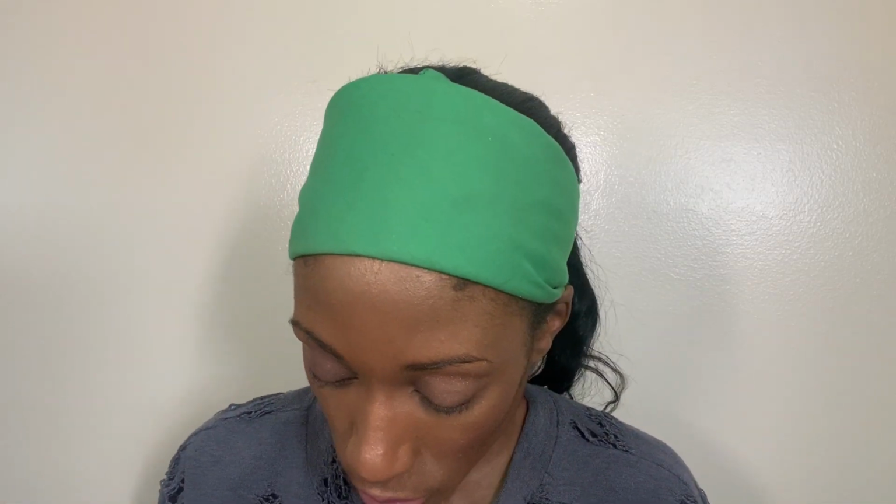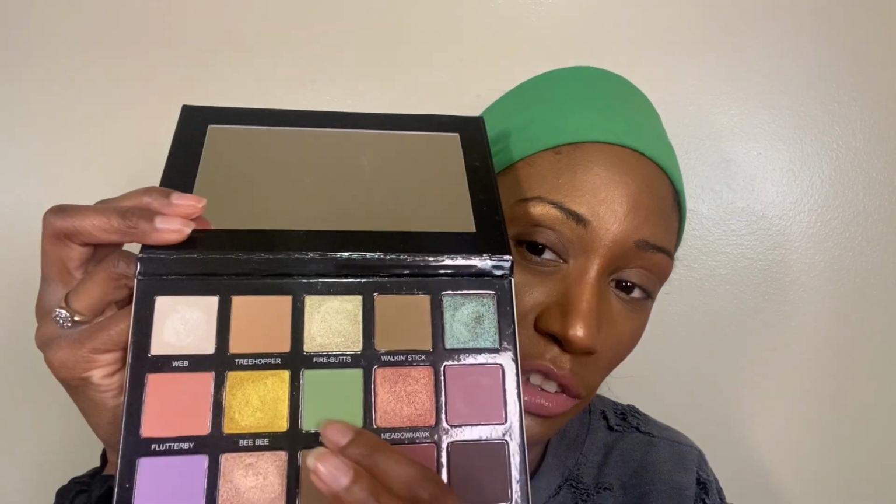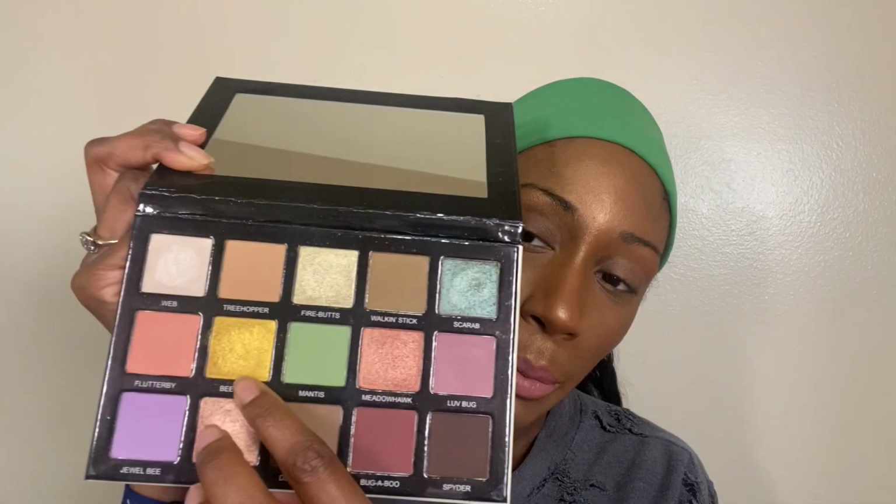I'm trying to figure out what to do with this palette and this palette. Y'all know me, I want to do a green look, especially since the last look we did was purple. So I think we are going to do a green look. I love the shade Mantis. I think it's a gorgeous shade that she picked out, so I'm definitely going to incorporate that somehow. I don't care if I have to put it in the crease or all over the lid and just put Scarab on the inner corner. But we are definitely using Mantis because it's one of my favorite shades in here, along with Jewel Bee, BB, and Firebutts, just because it's named Firebutts.